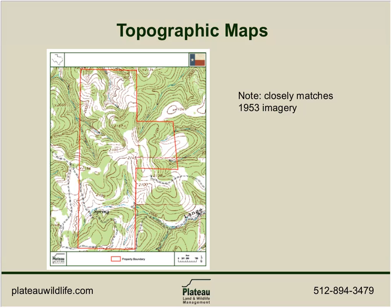Topo maps. This is a USGS topographic map. These are the ones you can get on that website I pointed out earlier. And again, very, very useful for getting topography, elevations, what's the slope like, how steep is it, what are the major landforms. You can see major ravines here, high ridge tops here. Tells you a lot about what to expect.